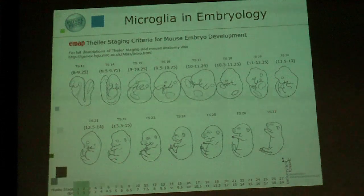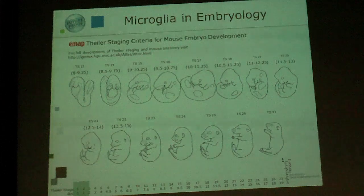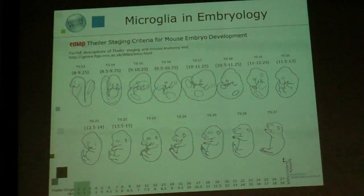So this is just a slide to illustrate the embryonic development of an embryo. It uses the Theiler staging. You don't need to know this, it's just an illustration so that you have an idea about the development of the mouse embryo.